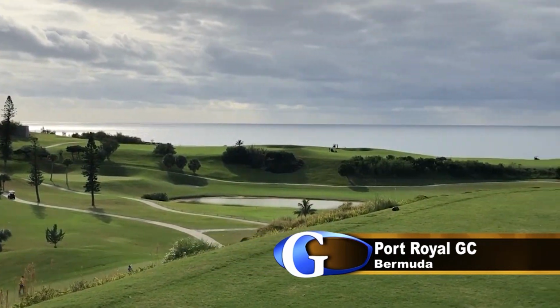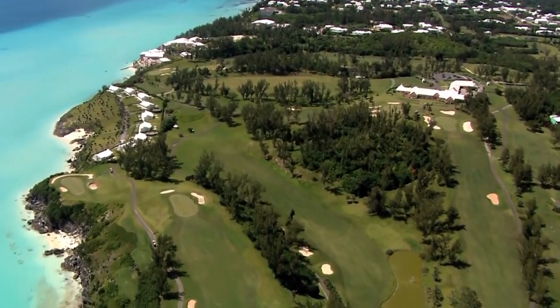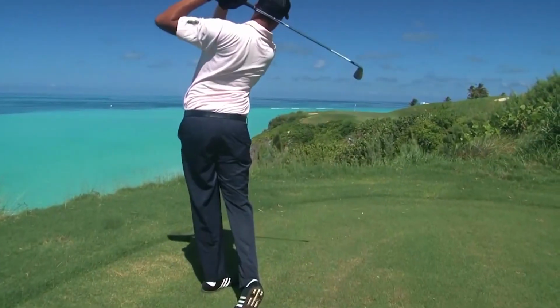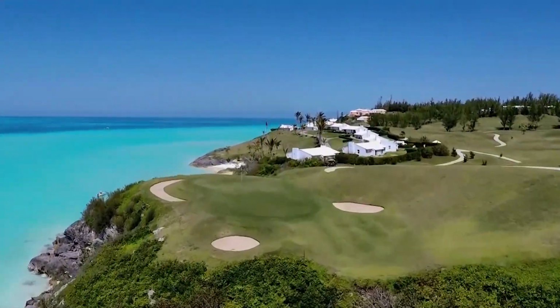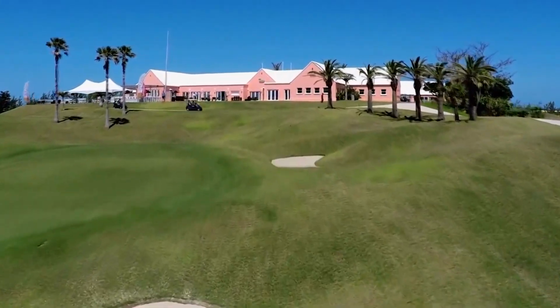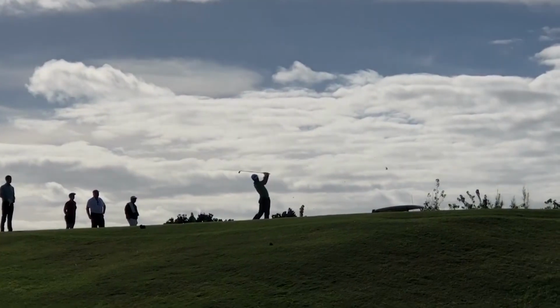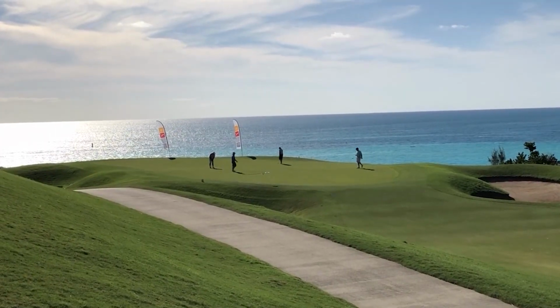Bermuda boasts more golf courses per capita than anywhere else in the world, and Port Royal Golf Course is one that has to be played. This fantastic track is the product of a $19 million renovation, and for years it was home to the PGA Grand Slam and the current home to the PGA Tour's Butterfield Bermuda Championship. This unique course offers dramatic elevation changes and breathtaking views of the Atlantic Ocean.